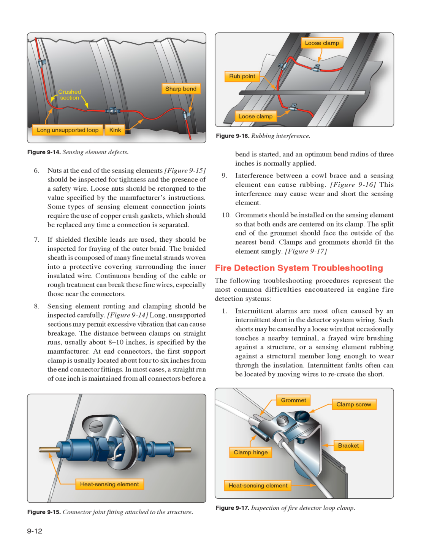7. If shielded flexible leads are used, they should be inspected for fraying of the outer braid. The braided sheath is composed of many fine metal strands woven into a protective covering surrounding the inner insulated wire. Continuous bending of the cable or rough treatment can break these fine wires, especially those near the connectors.